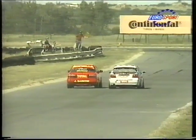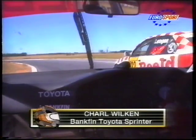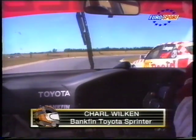Janelle de Villiers has taken the BP Nissan Sentra into 5th place, and here's the battle for the lead in Class B. Charles Wilkin and the Bankfin Toyota Corolla are now under serious attack from Hein Luttigan, who has worked his way through the field in the BMW. Luttigan has the inside line as they head for the subway and the Continental Complex, and we could be in for a change in the Class B lead. There goes Luttigan and Cam Wilkin fight back.